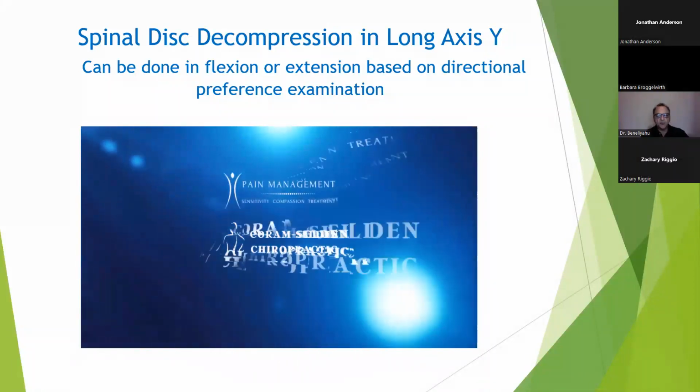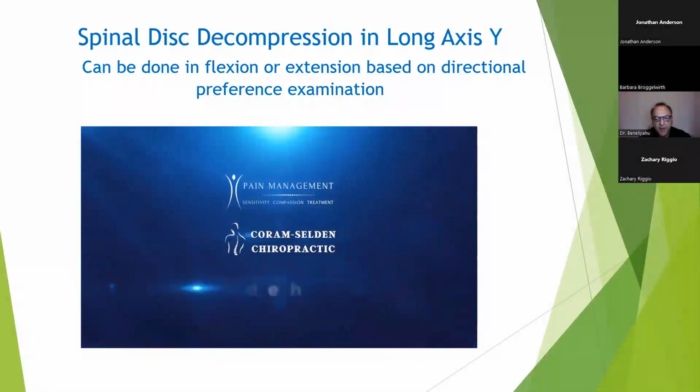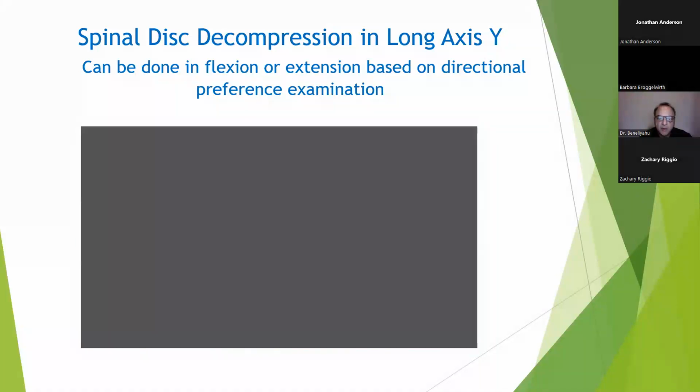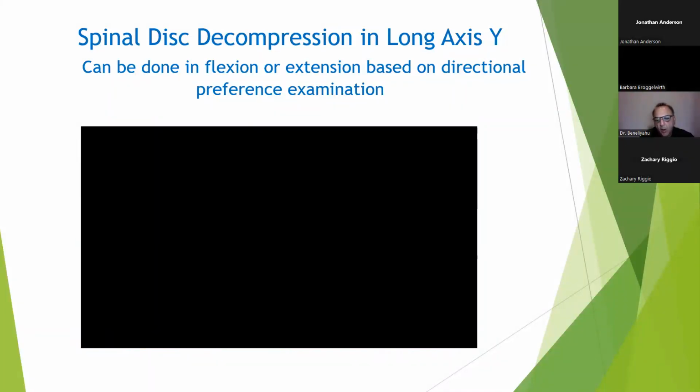You can see from the motion of that table, the table's going back and forth. In this particular patient, I had the table up into extension to help with directional preference of extension, so that we were decompressing that disc in long axis Y, which is the horizontal plane, as well as extension. Next slide.